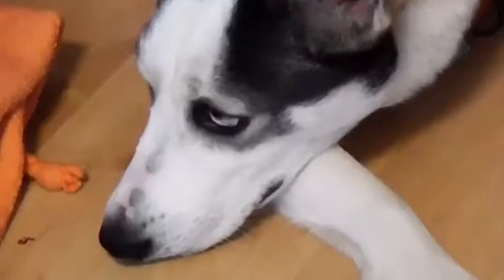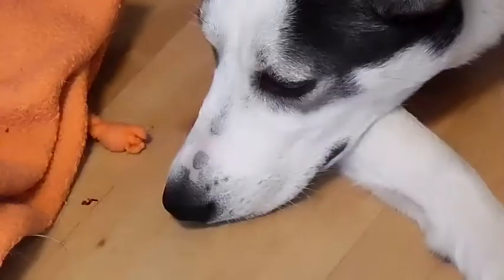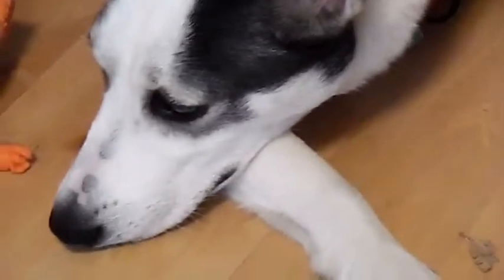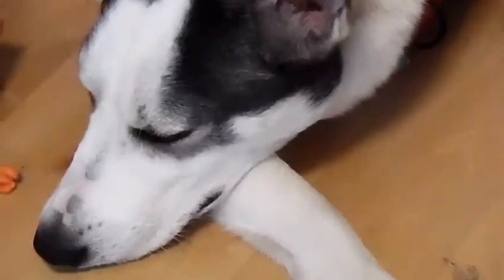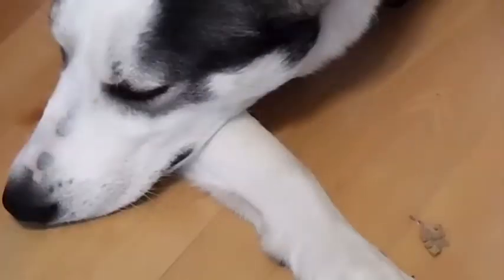Here's a close-up of Hazel Basil's face. Oh, she moved. There. So some of Hazel's favorite treats are ice, popcorn, and cheese. She also likes the freeze-dried treats, chicken and cheese. Those are really good. Those were her favorite. Those are probably her most high-value treat, but I need to get more of those.